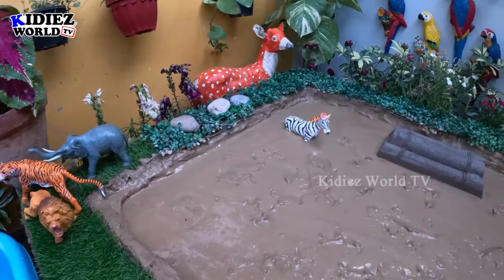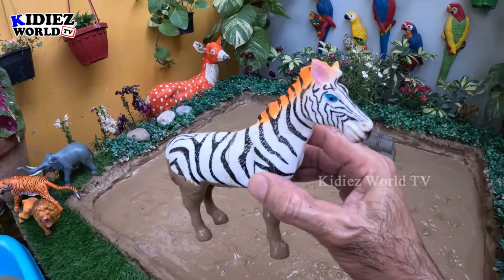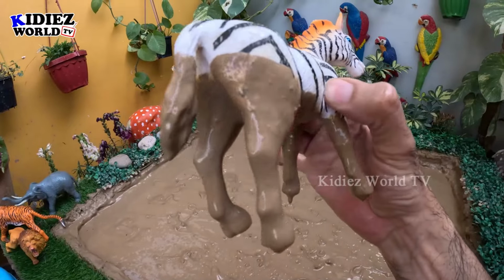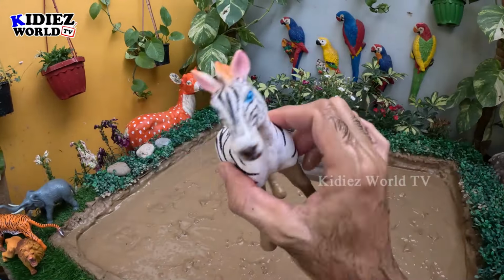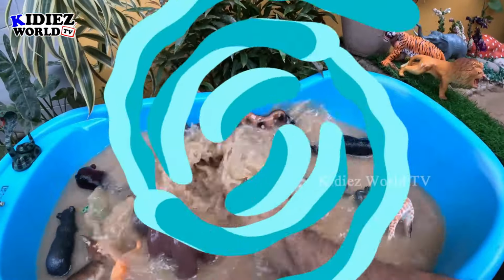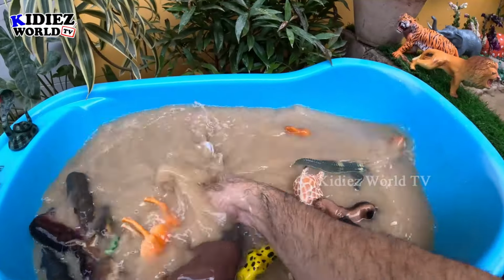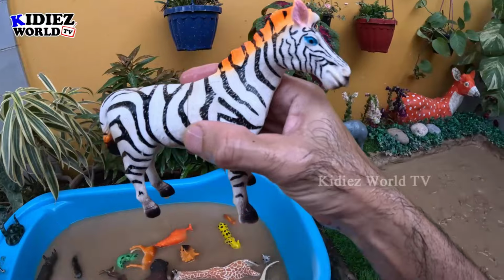And let's go for this zebra. The last jungle animal standing in the mud ground. Zebra, the beautiful black and white animal. He's very dirty, so let's make him clean. Here we go. Zebra.